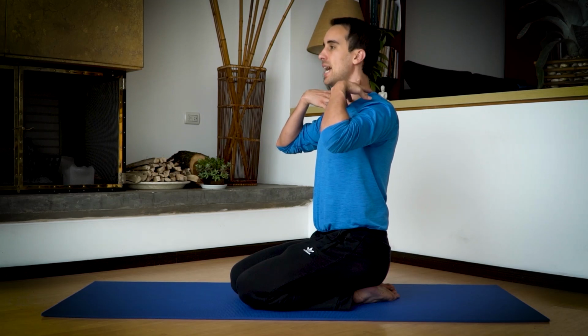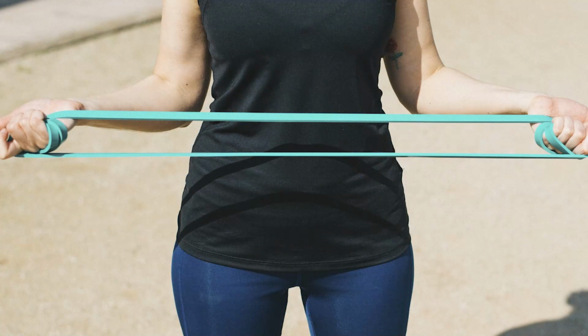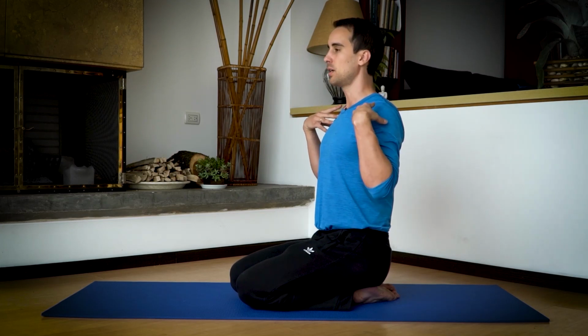Oftentimes when people have neck pain and their posture has deteriorated over the years, and they start doing some of the exercises that I teach, they start improving their thoracic spine, they open up their pecs, they massage the neck and get things back in a good position. But there is a little bit of strengthening or postural re-education that can be helpful. One is the band pull-aparts to teach your upper back muscles how to hold this position and maintain it, of course, if you're already in a good starting position.